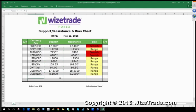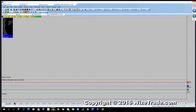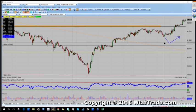Now, the US dollar Swedish krona. Let me just put this on right now. I am long the US dollar Swedish krona. I own it at 815. My cost average right now, since I sold a little bit this morning, is 816.17, 8.1617.